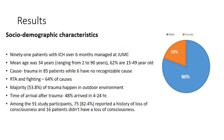So coming to the results, the socio-demographic characteristics: males dominate in this study. They account for 80% of the patients, and 91 patients, as I have said earlier, were recruited over a 6 months period. The mean age was 34 years, ranging from 2 to 90 years, and 62% of these patients were in the reproductive age group, that is 15 to 49 years old.